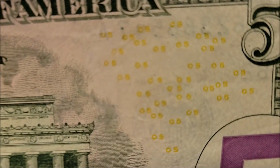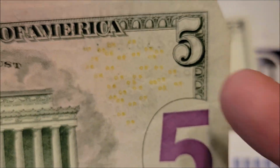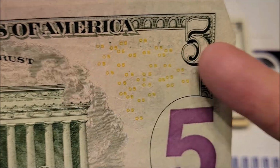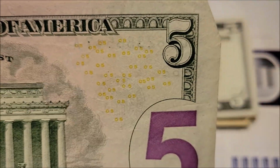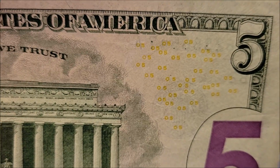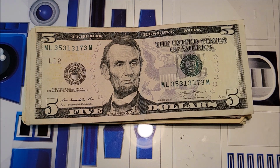Little bit of an excess ink of the serial number. You can see it just kind of bled through. Now, I've seen ones where, albeit it would be backward, the serial number is totally legible through the back of the note. And those can sell for quite a bit sometimes above face value, especially to the right collector.